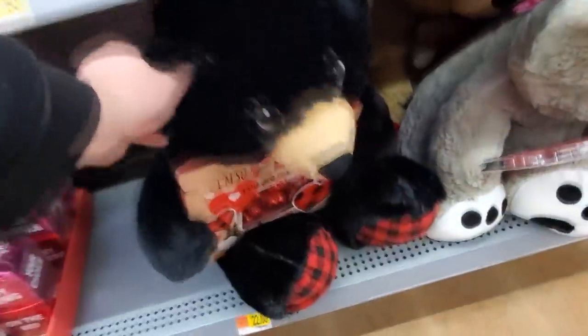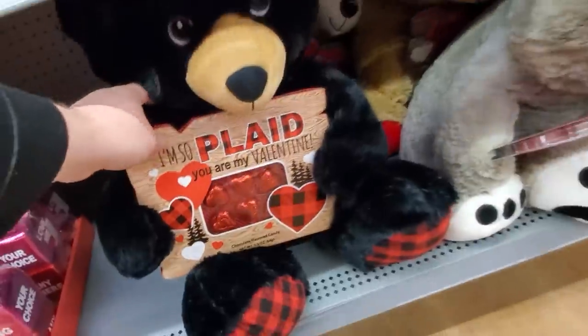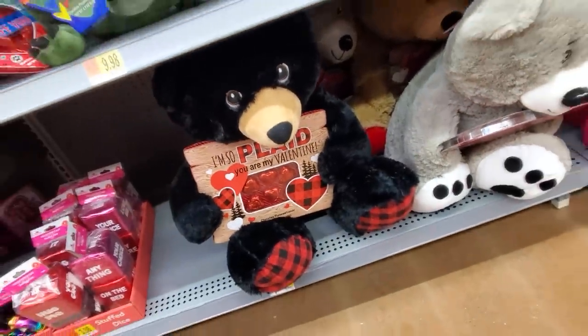Wait, here's my bear with the red plaid. I'm so plaid, you are my Valentine. Oh my god, that's the best ever.